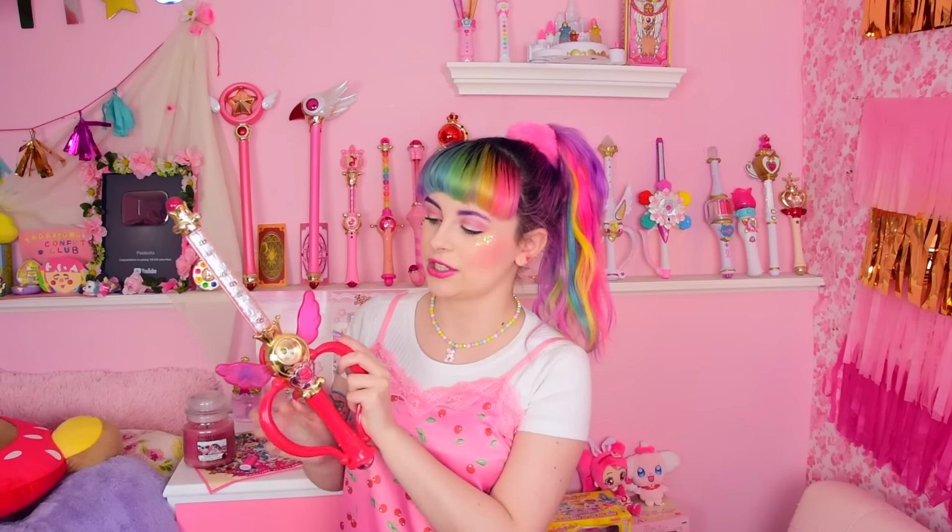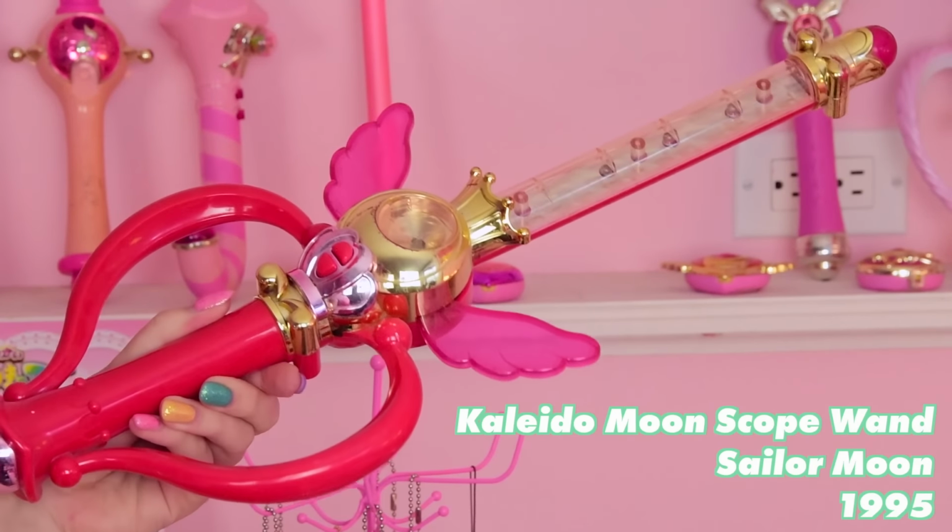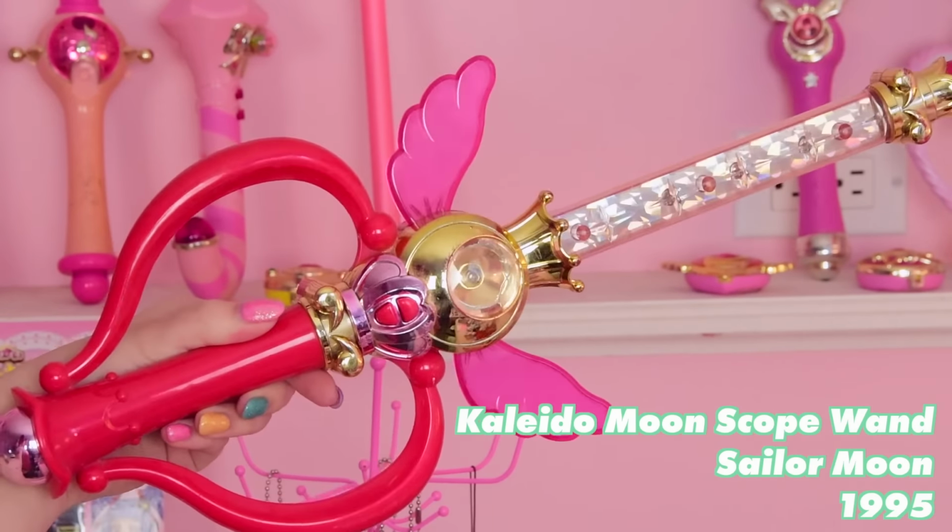However, it was $4, so wee! This is the Kaleida Moon Scope Wand from Sailor Moon. Probably my least favorite name for a wand. Why didn't they just call it Kaleidoscope Moon? Kaleidoscope is a thing. A Kaleida Moon Scope is not. I'm enraged. However, this is a good dude.